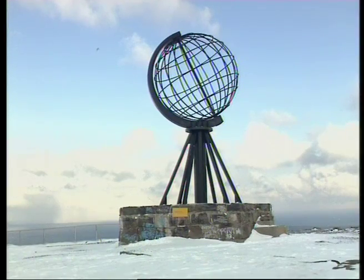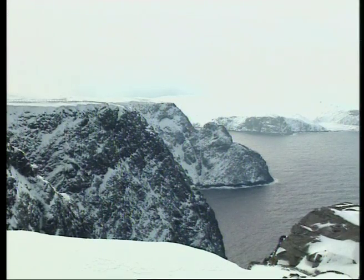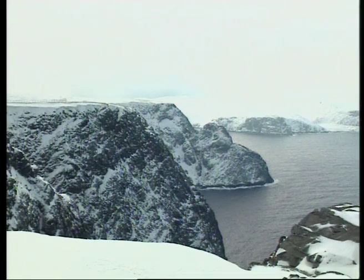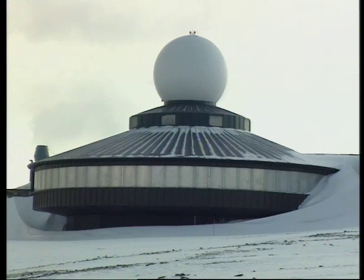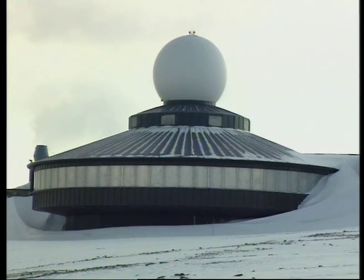The globe at the North Cape tells you that you are at the end of Europe, 71 degrees, 10 minutes and 21 seconds north. Some tourists believe that they are very near the North Pole, but there are about 2,500 kilometers to go. On the plateau there is a big cinema showing a film about the North Cape through the year.